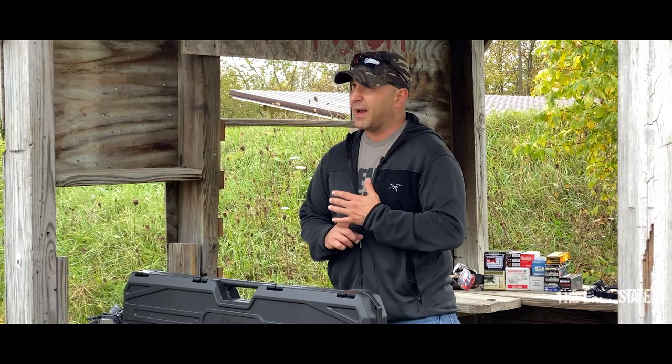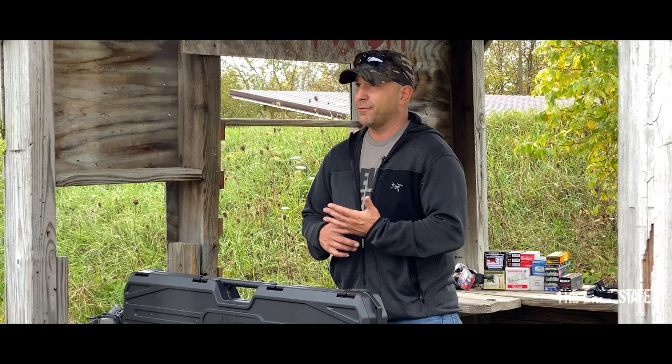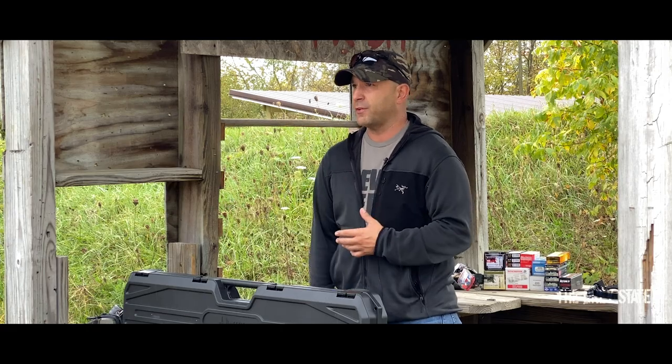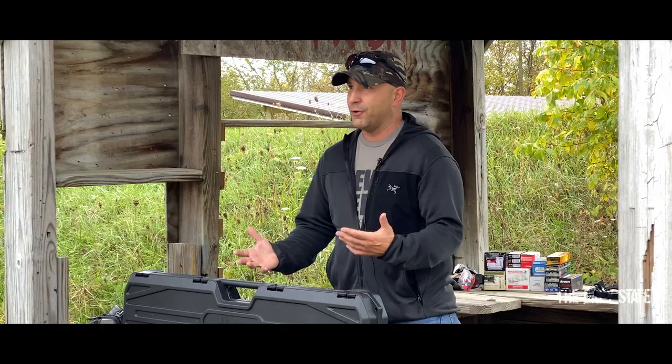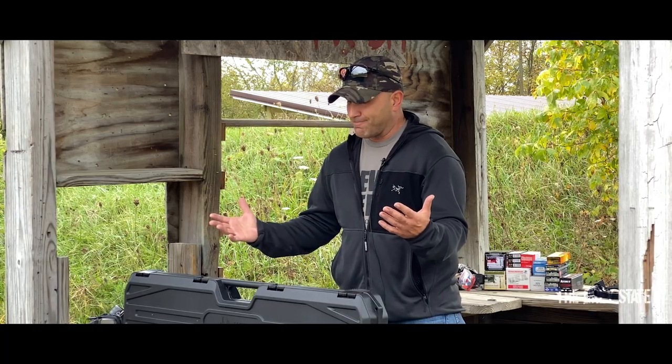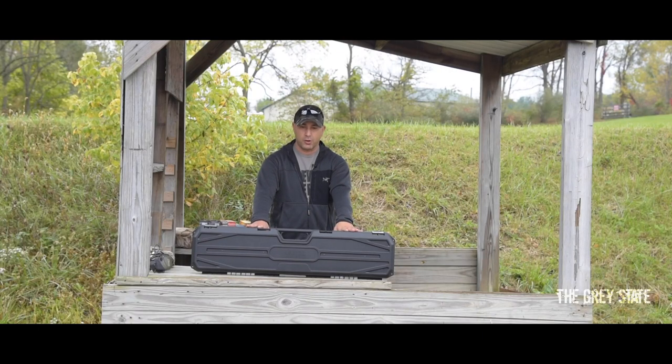Secondly, personally for me, I didn't go with an SBR. I went with a pistol because I live in a tri-state area. It allows me to not have to fill out ATF forms if I want to go back and forth across state lines. And depending on your municipality and your own level of involvement, if you're a concealed carrier, you can actually conceal carry this in your truck loaded.